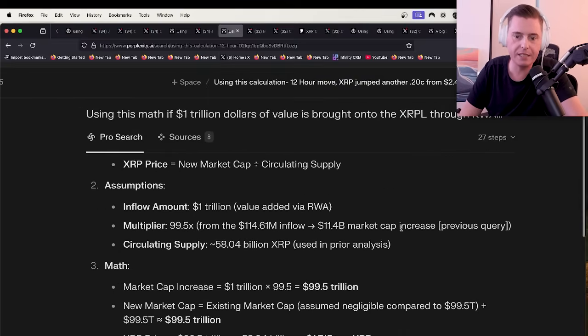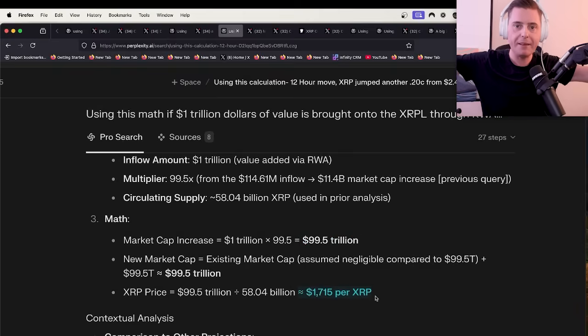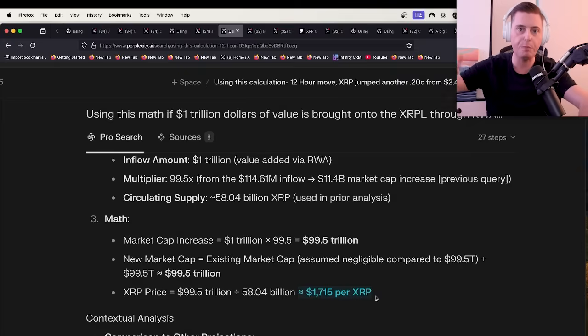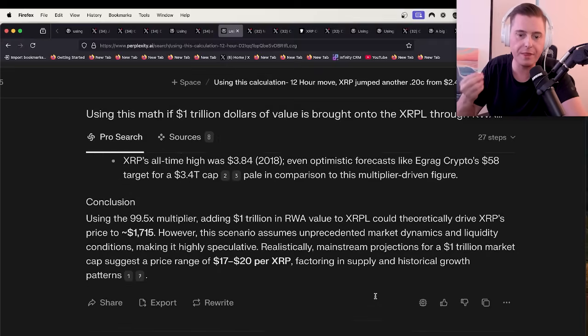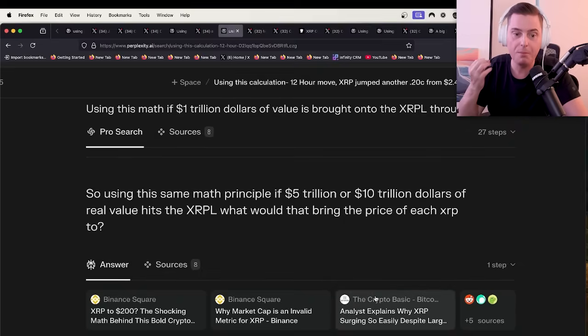So here is the math on this. If $1 trillion and we added the 99.5 multiplier, we would be looking at a $1,700 XRP with only $1 trillion added. Now, isn't that much easier to get to 4 digits than it used to be? Absolutely. This is why this is such a groundbreaking discovery, and it's blown my mind. Like seriously, it's blown my mind.